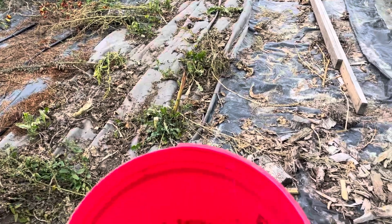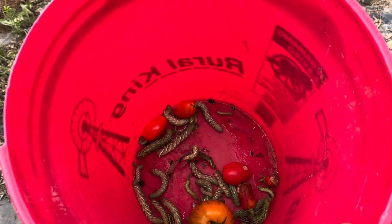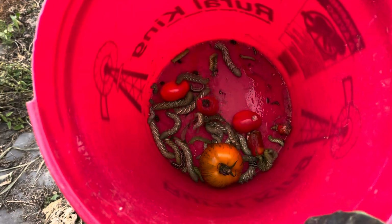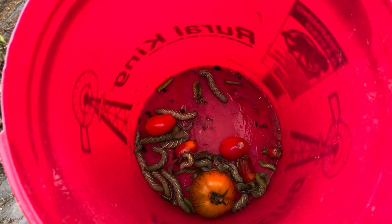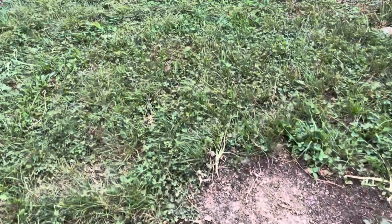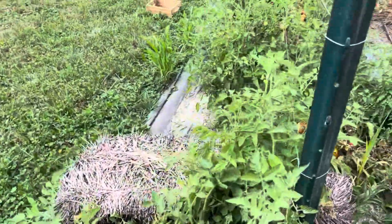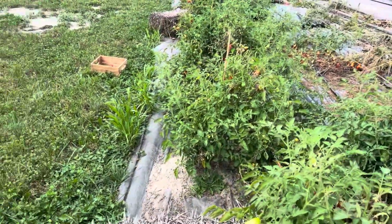I was picking things and started finding a ton of hornworms. So this is the chicken food bucket. Got a lot of hornworms in there. That was just a quick walk down the row and they are out thick right now. I have a lot of nice, good growth coming on, and they're really liking it, so chickens will enjoy it.